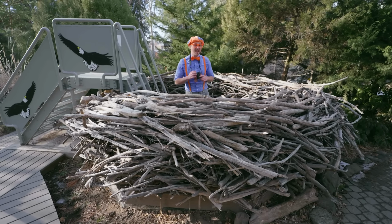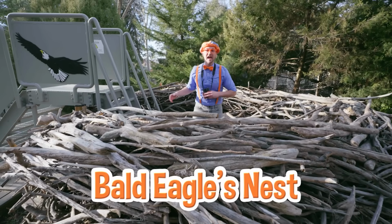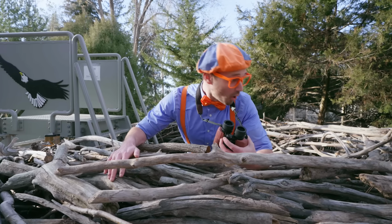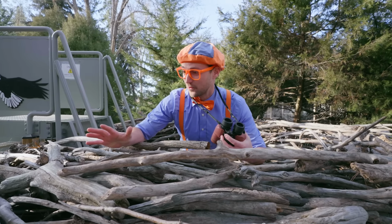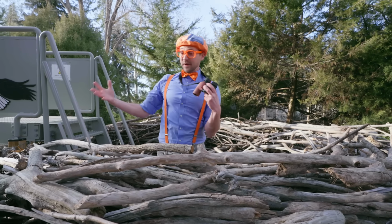Whoa, check it out. Do you see this? Yeah, this is a bald eagle's nest. Yeah, it's a replica of the largest one ever found in the United States of America. It is so big, huh? Wow, bald eagles are so cool. They come back every single year to the same nest, and they keep building and building and building.